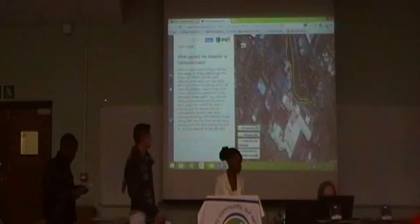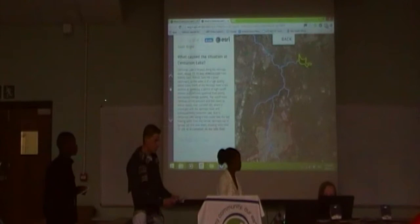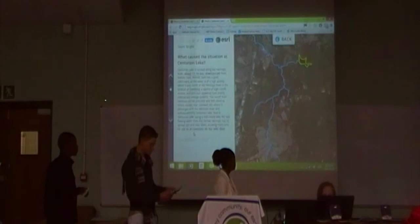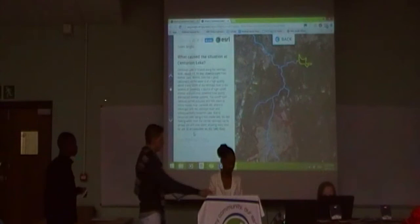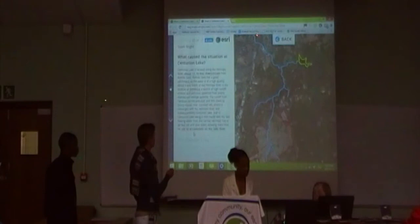This lies in the center of a fairly large rural community called Timbisa. Due to poorly maintained sewage systems and no proper rubble removal, Timbisa serves as a high source of runoff and erosion. The runoff from Timbisa converges with the Six Mile Spruit that comes off of Ridgeflat Dam. Ridgeflat Dam has got clean water and is located 12 kilometers up from Centurion Lake, which is somewhere over there.